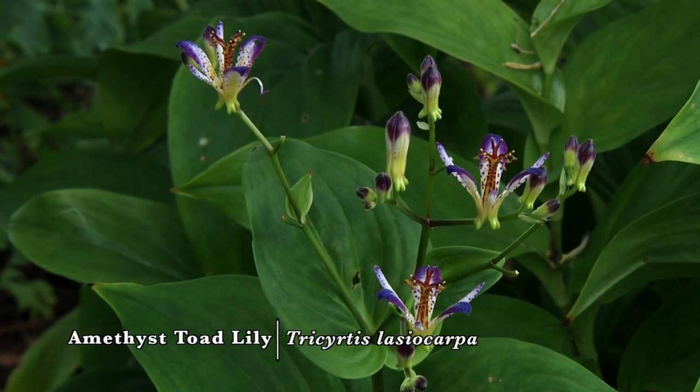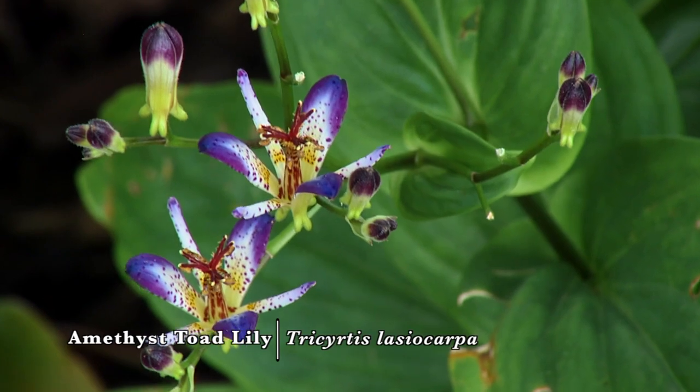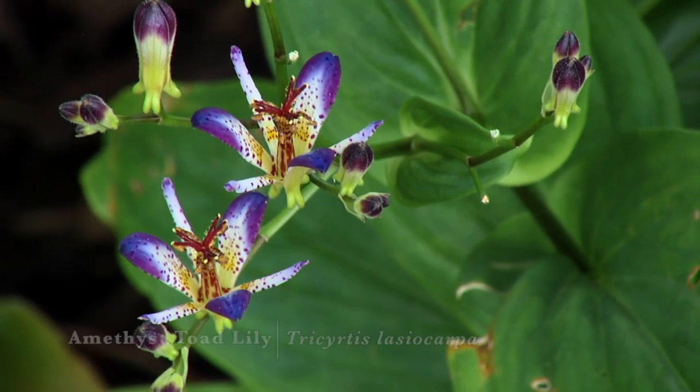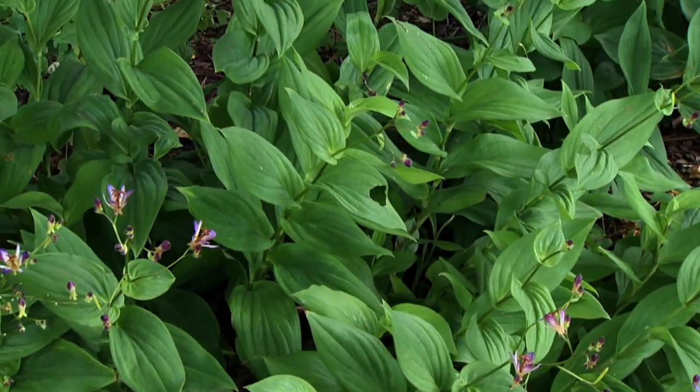The interesting thing about this lily is that hummingbirds as well as wildlife tend to enjoy getting nectar from it. So on their migration south, they tend to stop by and suck the nectar out of it, which is a real common thing for any of the wildlife.